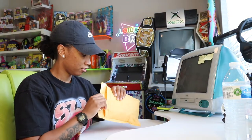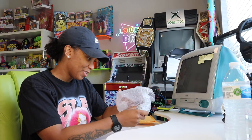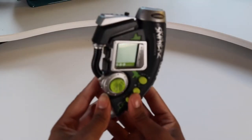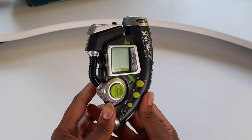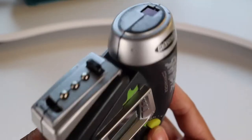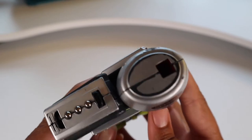Alright, now that we got the Skannerz, let's go ahead and open these up. Oh, wow. Okay, so, oh man. Yo, so this is a lot bigger than what I remember it being. Like, I could have sworn it was some small, tiny, itty-bitty little game thing, but no.